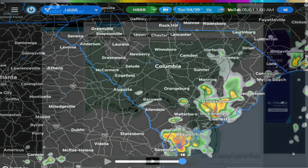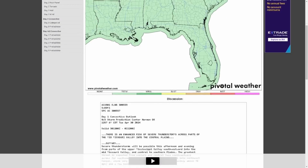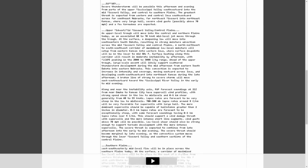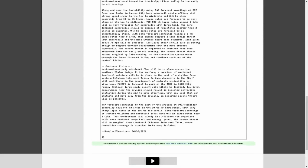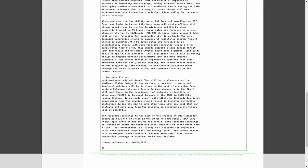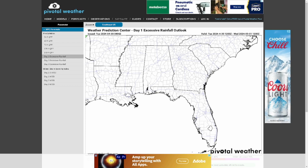And in terms of the discussion, I do want to see if they said anything. Right now they have not said anything. They said stuff about the Southern Plains and all that, but they're not really saying anything about South Carolina. And then here's our day one excessive rainfall. No excessive rainfall is expected.